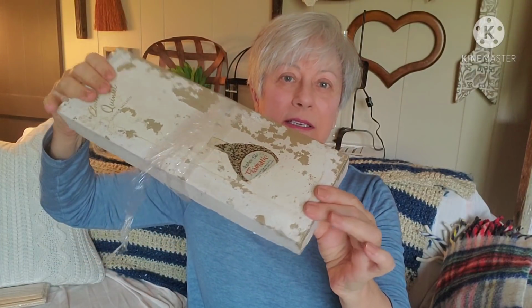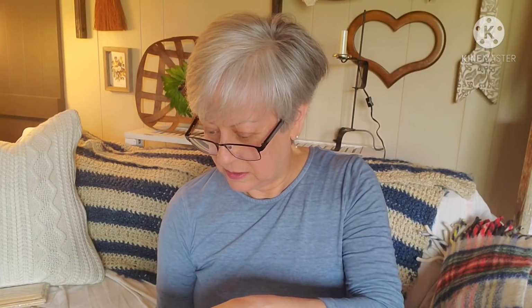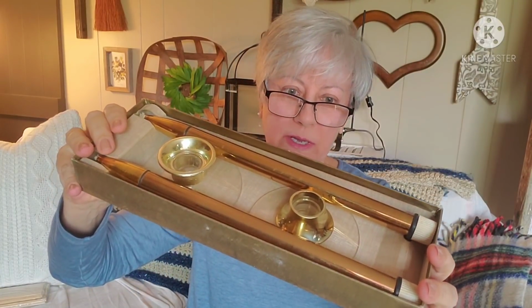Here's the box, very old and vintagey. And what does it say on it? It says Amber Glow Quintet Candle Holder. Okay. Oh, yes. It's 2 gold. I think these are lucite candles. No, I'm sorry. I take that back.